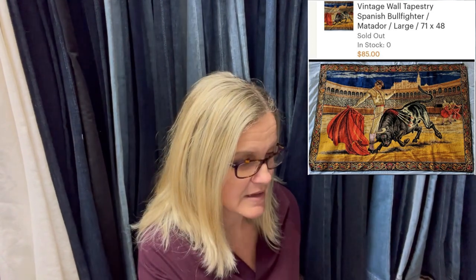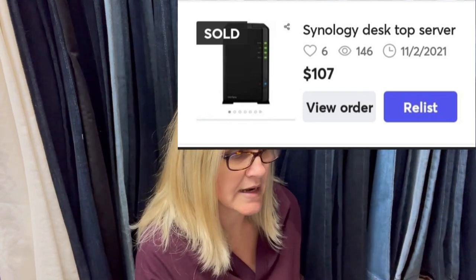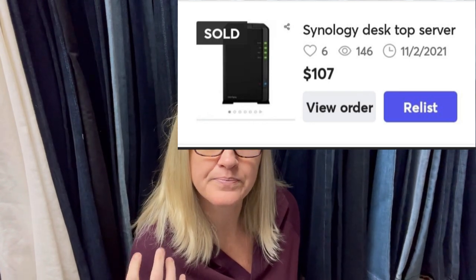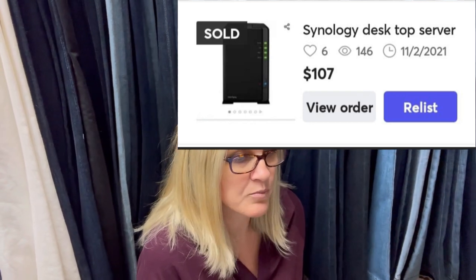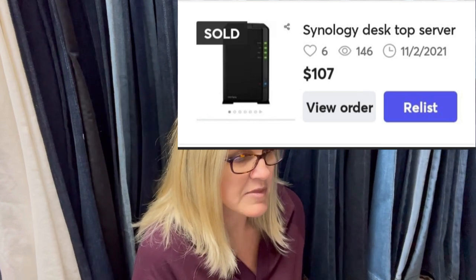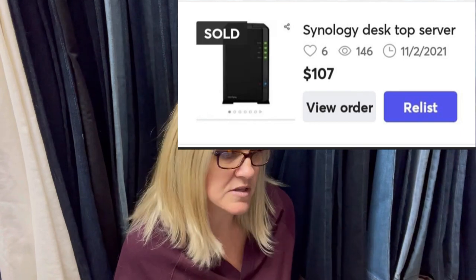Pretty cool, right? Bought this desktop server for $5 at the Benz Galore in Georgia. Benz Galore must be like an Amazon type where they do Benz. I don't know, I could be wrong. Sold on Mercari after brief negotiations. I was asking $115. The buyer paid $8. So it looks like it ended up selling for $107 on Mercari. Like I said, you guys, Mercari is awesome.